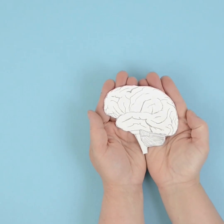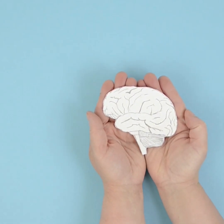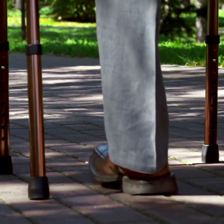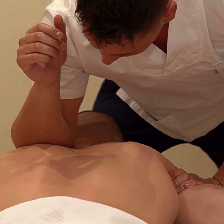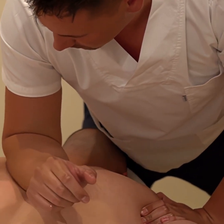hemiplegia weakness. Hemiplegia is a condition that affects the nerve pathways in the brain, resulting in weakness or paralysis on one side of the body. It can affect anyone, regardless of age or fitness level, and its effects can be devastating. But with the right treatment and rehabilitation, it's possible to regain strength and mobility, and even make a full recovery.